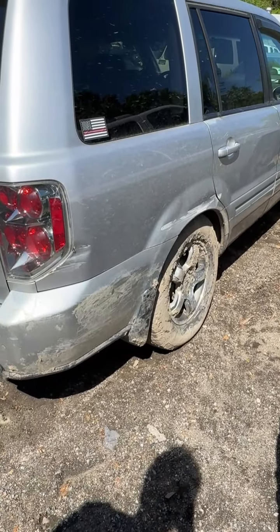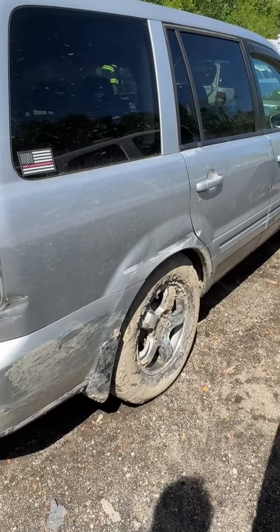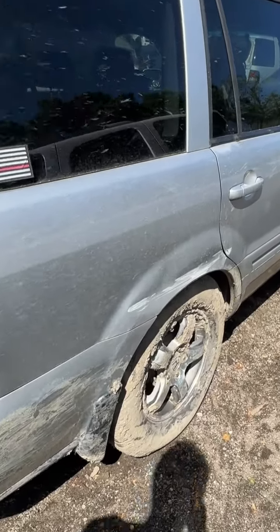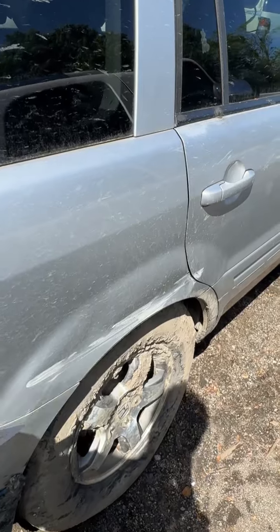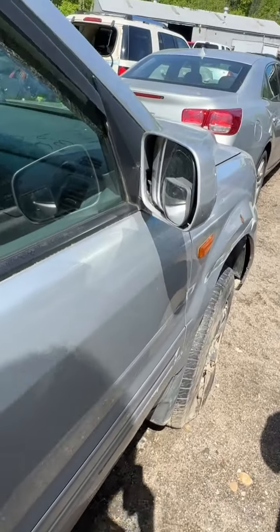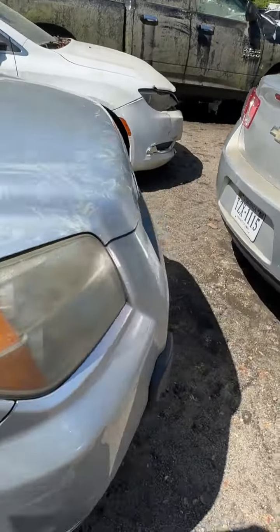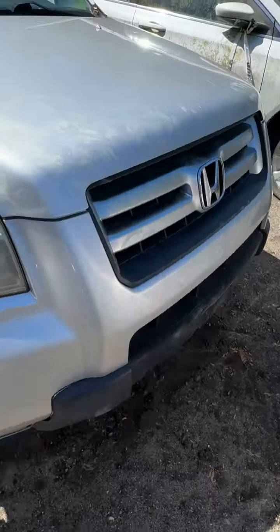Looks like somebody who did decide to go 4-wheeling with it may have gotten it stuck. The damage right in there. Sometimes that happens when you go 4-wheeling, especially with one of these vehicles. Folks, you want to go 4-wheeling, make sure that you get an actual vehicle that is designed to go 4-wheeling.